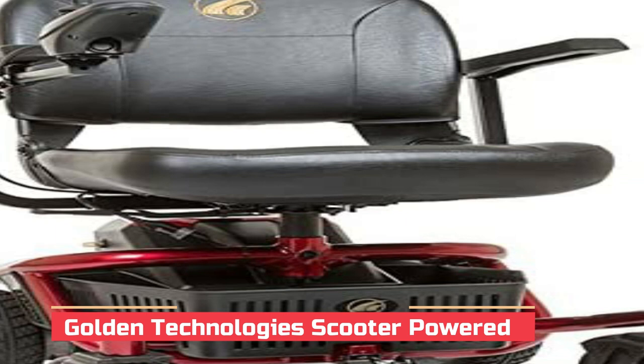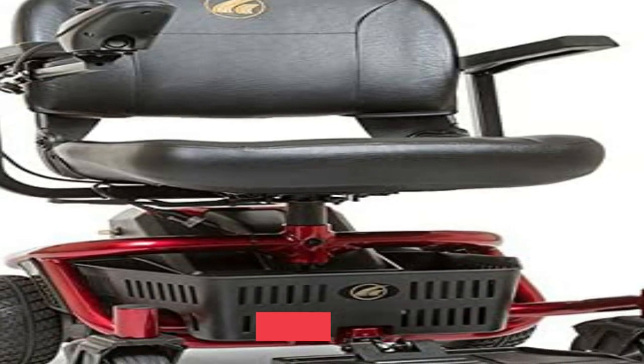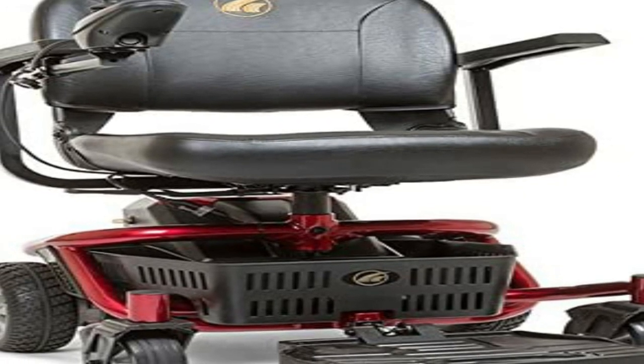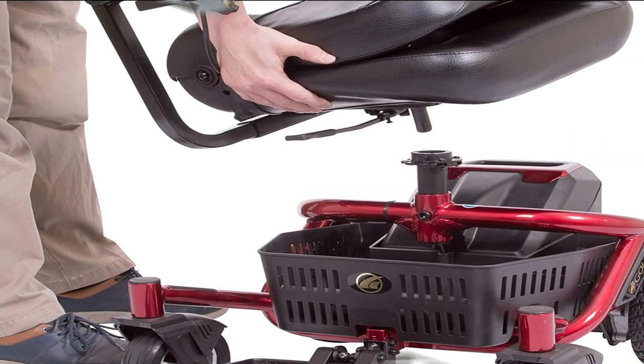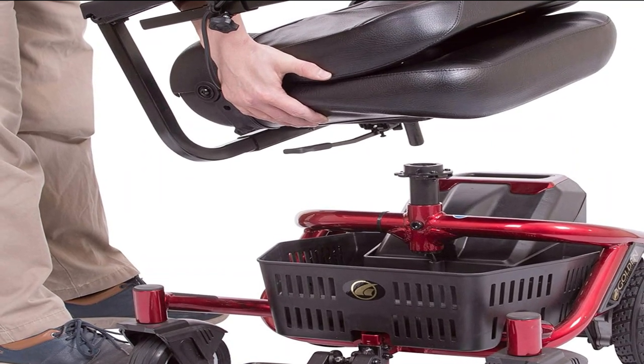The Golden Technology Scooter Powered wheelchair appears to be a good option for those in need of a lightweight and affordable powered wheelchair. The fact that it is the world's lightest and least expensive powered wheelchair is certainly an attractive feature, as it may make it more accessible to those who might not otherwise be able to afford or manage a heavier or bulkier model.